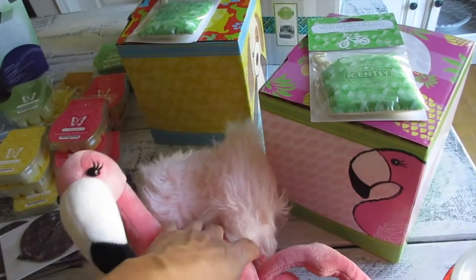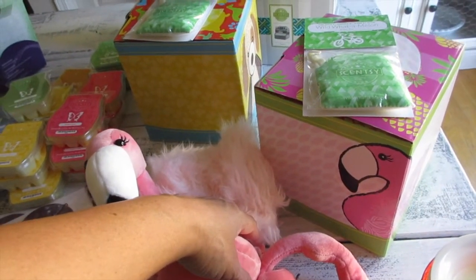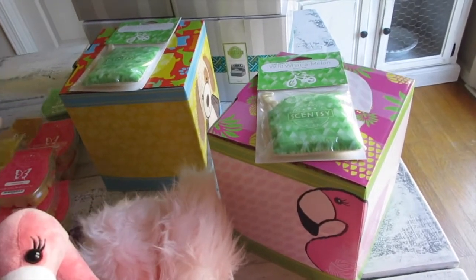And guys, the first Scentsy Buddy that I bought was Lammy. Remember Lammy? That is Danica's Scentsy Buddy, and that was in the month of March. We are going to August. Lammy still smells the same.